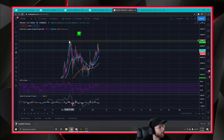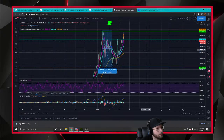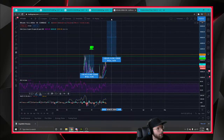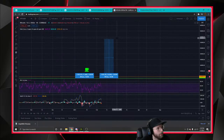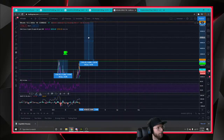Could do a little measurement right here. Shift click. I would even put that down here. Let me do this measurement here, just so we can potentially see where this is going after this. After 42,000, we got a measured move. Put a line here. 53 or 55,000. Somewhere in that range. It's the next stop if we break that 42,000, which I think is going to happen.